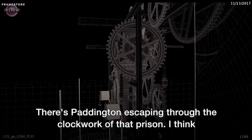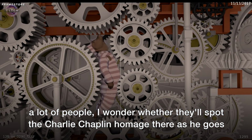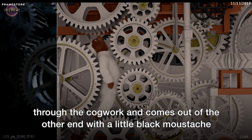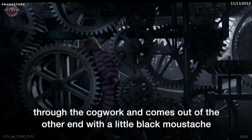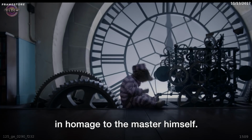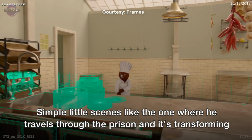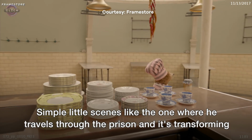There's Paddington escaping through the clockwork of that prison, and I wonder whether a lot of people will spot the Charlie Chaplin homage there, as he goes through the cogwork and comes out the other end with a little black moustache in homage to the master himself.